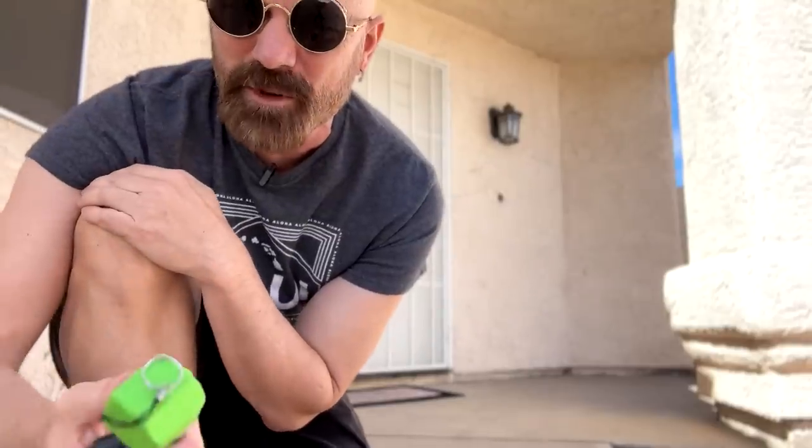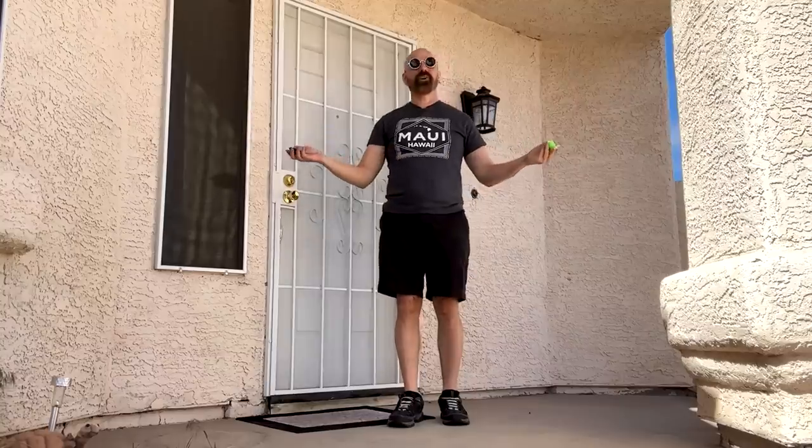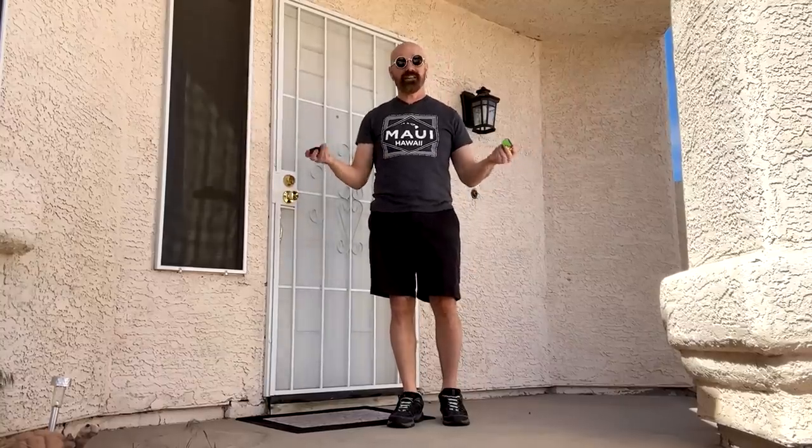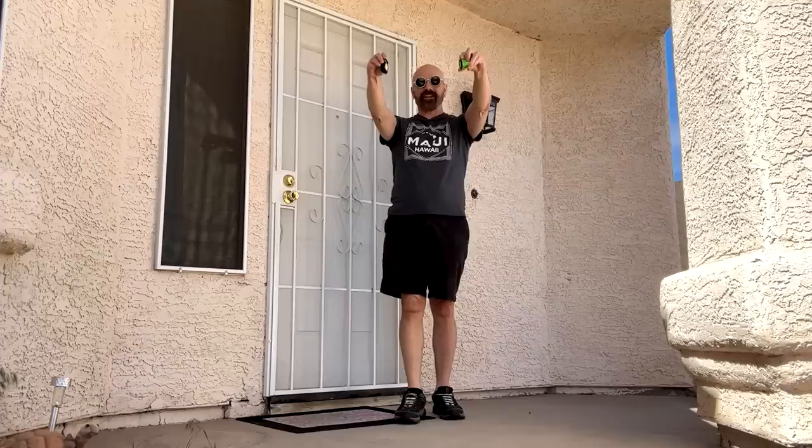I save what potentially is the worst test for last, the drop test. If it survives this, I got nothing else to throw at it. I have no idea if they're even supposed to pass this kind of test, but we shall see if they will. Here we go. From about 5 feet up. And that didn't sound good. Let's see.